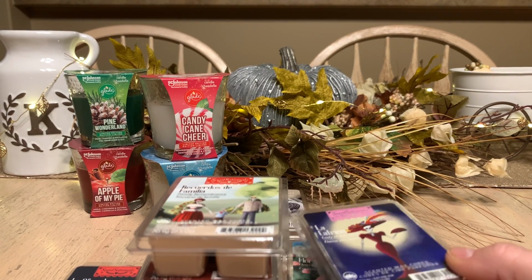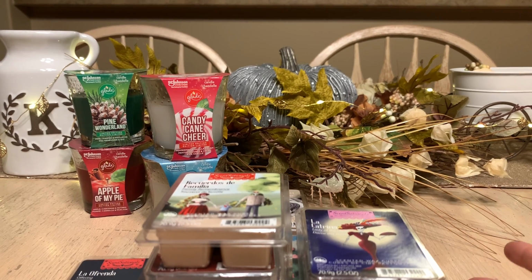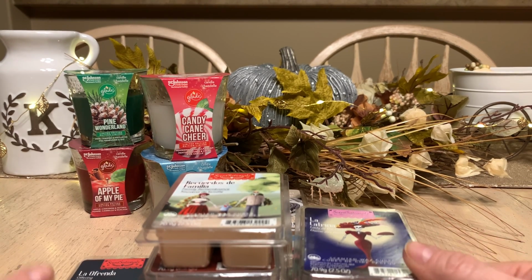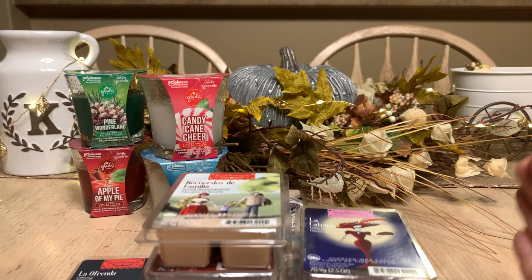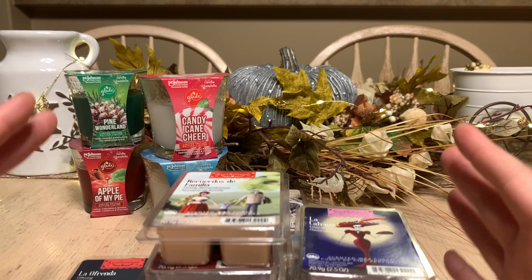He knew that we were near the Wax Owl. He was probably trying to steer me away from it, but we just happened to be in the area. So I thought I'd look, and oh my gosh, you guys, I found so many things. Now I have 1, 2, 3, 4, 5, 6, 7, I have 8 of these that are all different.